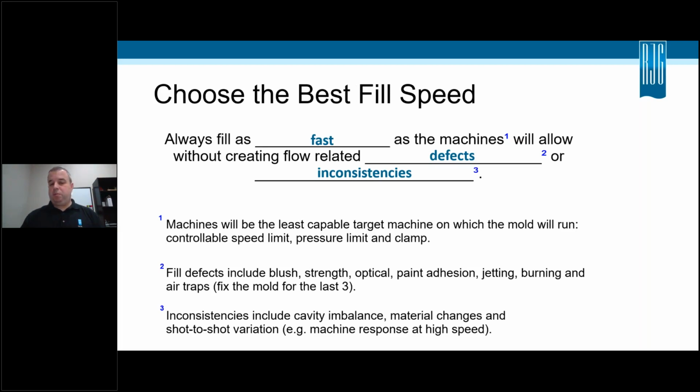So choosing the best fill speed. We always want to fill as fast as the machine will allow without creating flow-related defects or inconsistencies. So at the bottom there's a couple, so this fill fast as machines will allow. Some machines will be the least capable target on which a mold will run. We can't just run it as fast as it will go in the fastest machine because, well, let's face it, scheduling or planning might have other ideas to put in other machines as well. And so we've got to look at all the machines, not just the one.